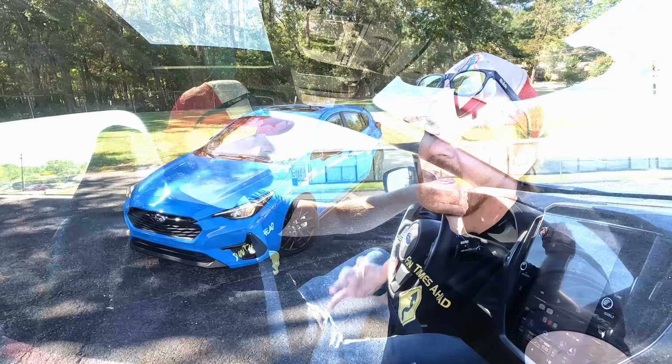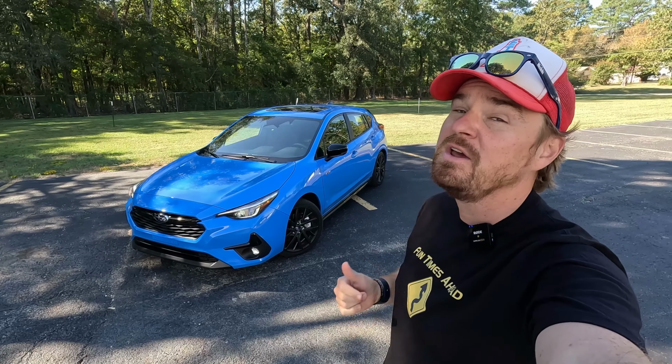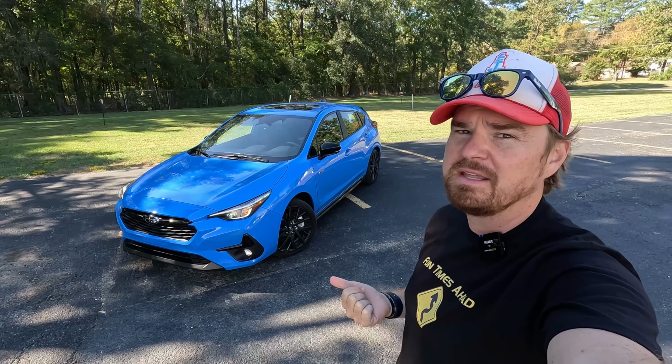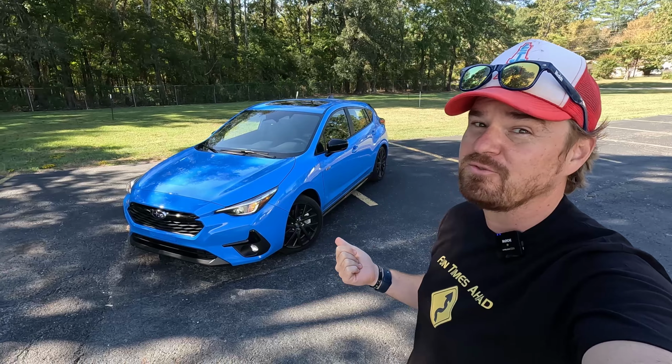Let's get into it. I do want to say a huge thank you to Subaru for dropping this one off for us to test for a full week here. Not only are you getting this performance review, but later this week, Holly will be behind the wheel, Tucker will be in the back seat, and we'll tell you what this vehicle is like for our family.